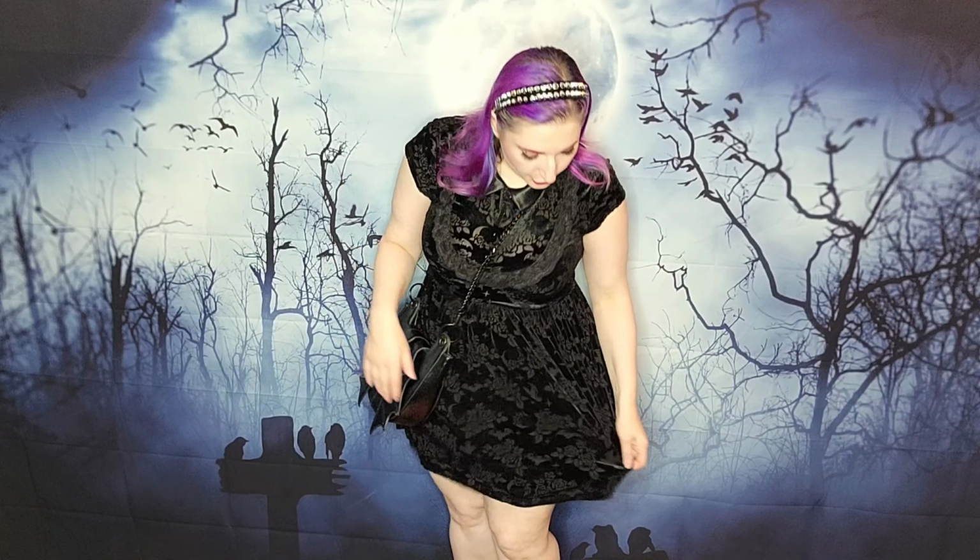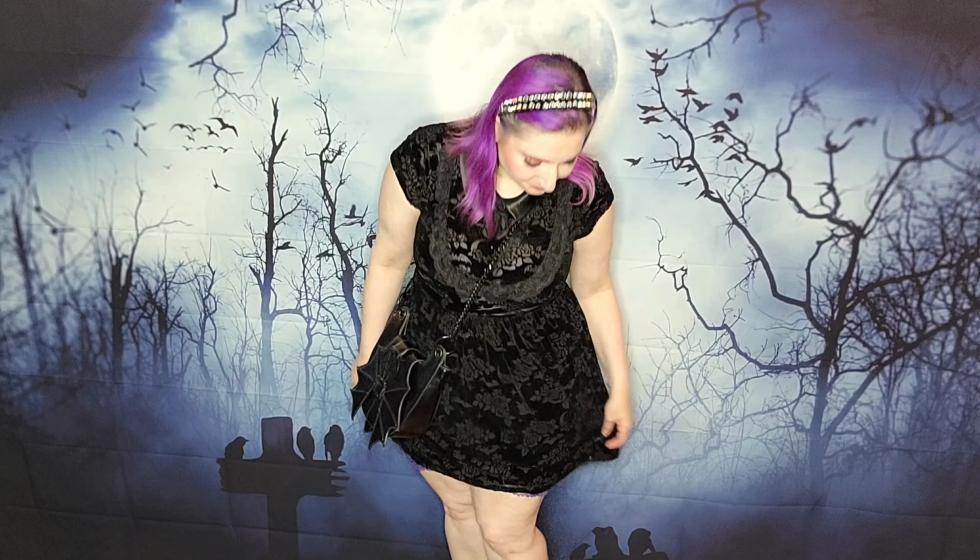Here we have outfit number one. Really simple. It's just my little Killstar dress. It's a velvet burnout that has the bats and the moons on it. This is from several seasons ago. I really do love this print. I think one of the first things I ever bought from Killstar, which I actually bought from Kate's Clothing in the UK, not actually off of Killstar, was in this velvet burnout.